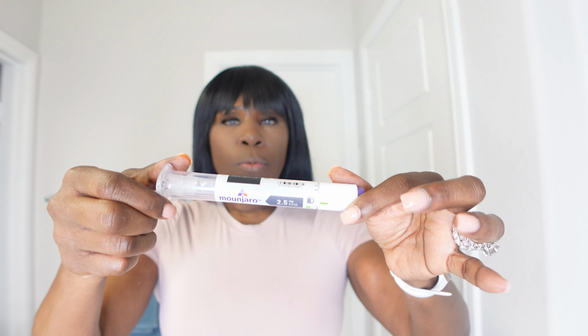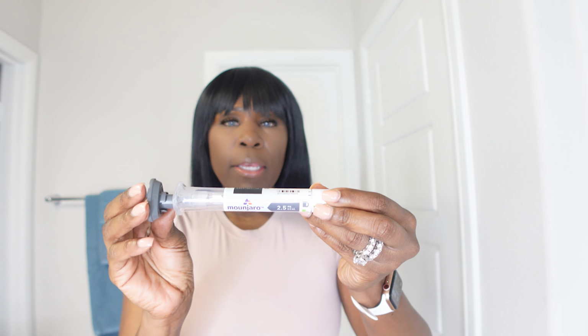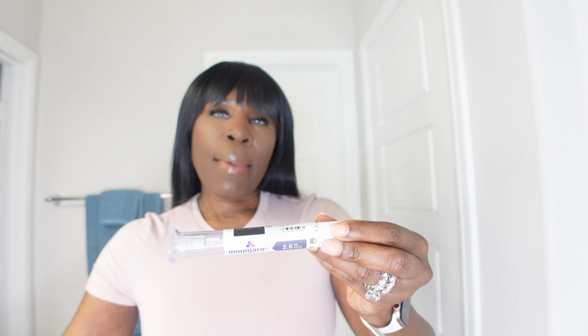Okay, so we are ready to go ahead and take our Mounjaro shot. Again, this is the 2.5 milliliter, and I had already taken the top off, so it goes right here for safety. In the past, we did our shot in the abdomen, but I'm gonna change this time. I'm gonna do it in the thigh. This is going to be my first time doing it in the thigh, so let's get that started.